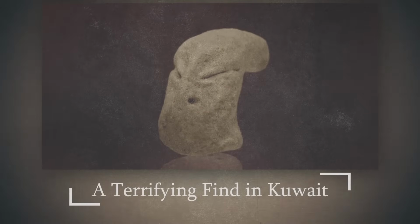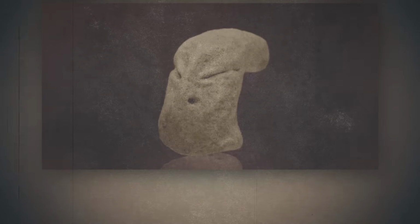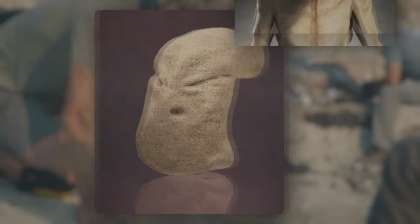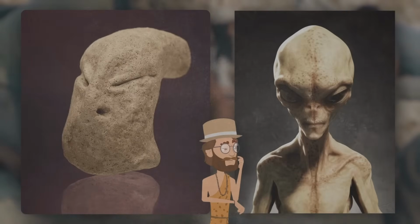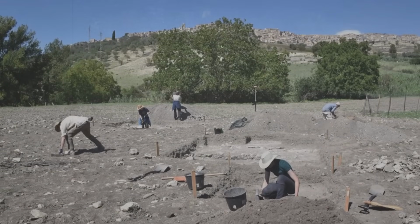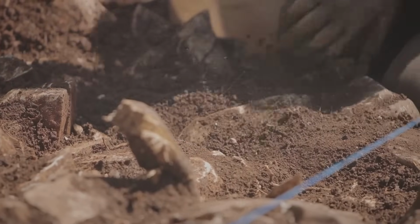A terrifying find in Kuwait. A unique 7,000-year-old clay figurine reminiscent of aliens has been found in Kuwait, marking a major breakthrough in archaeology. The discovery was made at the Bara 1 archaeological site, which dates back to the 6th millennium BC.